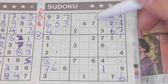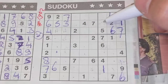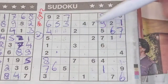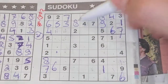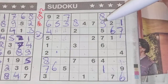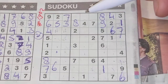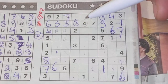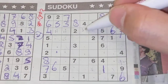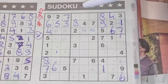Two numbers left in this big square for the numbers 8 and 9. 8 and 9. We see here 9. No 9 there. 9 should be here. And an 8 goes there. One box left in the second row for the number 8. Two boxes left in the third row for the numbers 3 and 9. 3 and 9. Let me mark those so you can follow it easier.